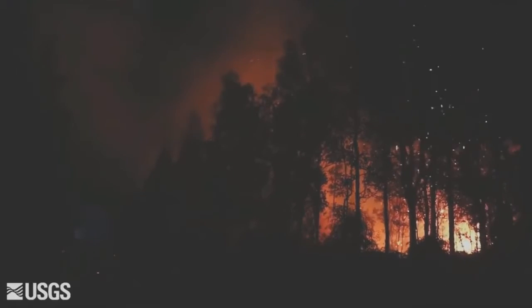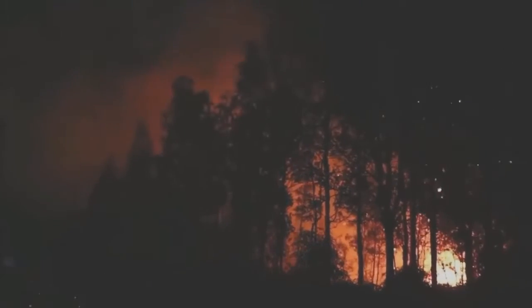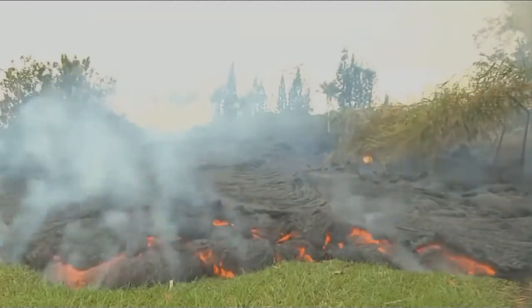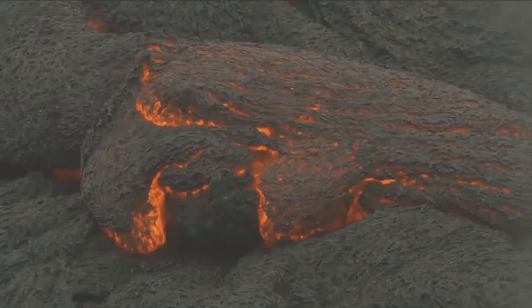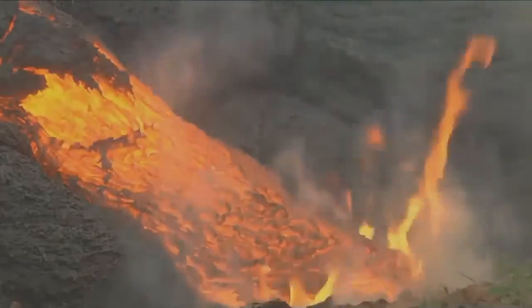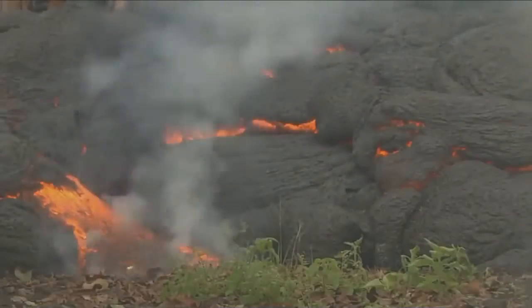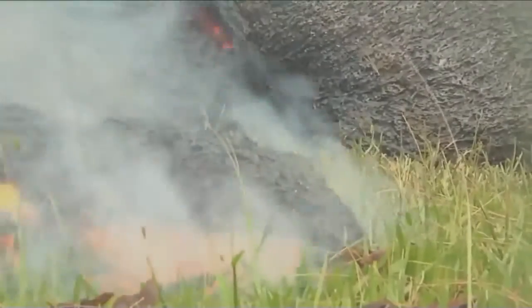An HVO spokesman warned people to steer clear of the lava's ocean entry points. He said, the ocean entry is a hazardous area. Venturing too close to an ocean entry on land or the ocean exposes you to flying debris from sudden explosive interaction between lava and water. Also, the lava delta is unstable because it is built on unconsolidated lava fragments and sand. This loose material can easily be eroded away by surf, causing the new land to become unsupported and slide into the sea.